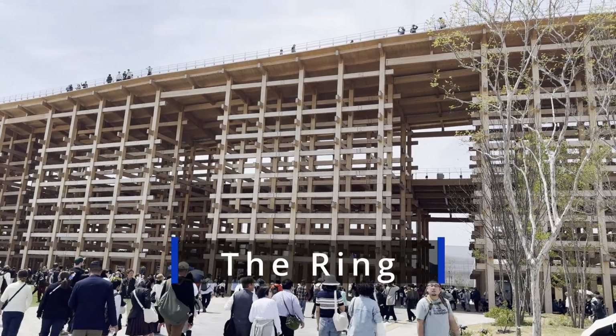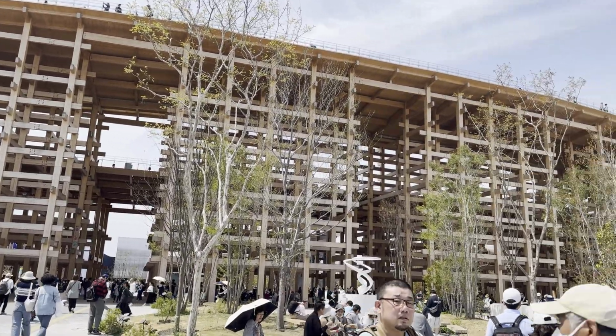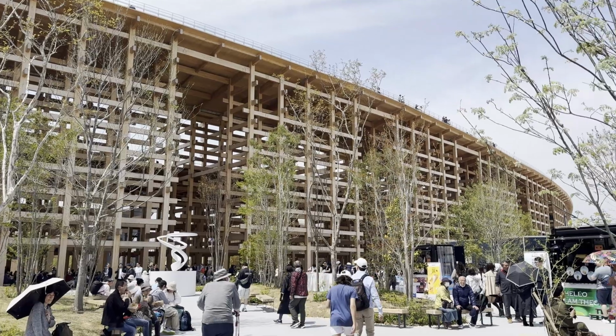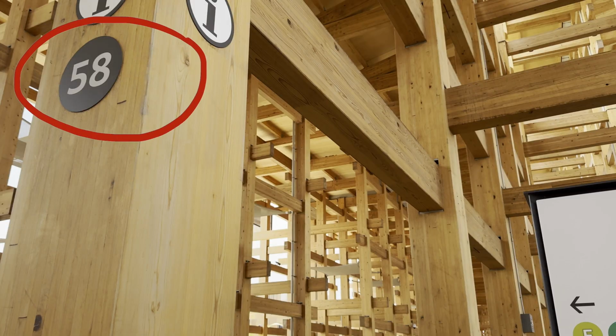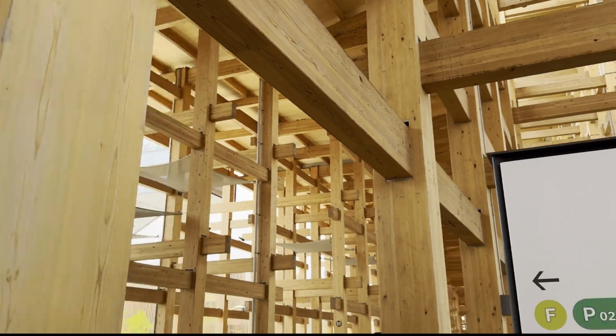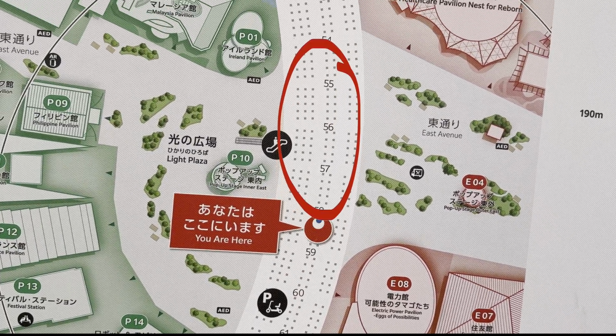Now the ring is a magnificent structure. It's one of the largest wooden structures in the world and it surrounds the exposition. There are maps all over the expo that show where the different pavilions are in respect to you and the ring. The major pillars on the wall are clearly marked with their location numbers, and there will be a segment map nearby that shows you what other pavilions are close to you.